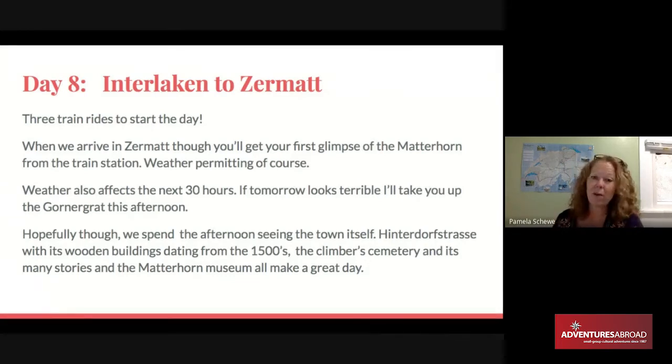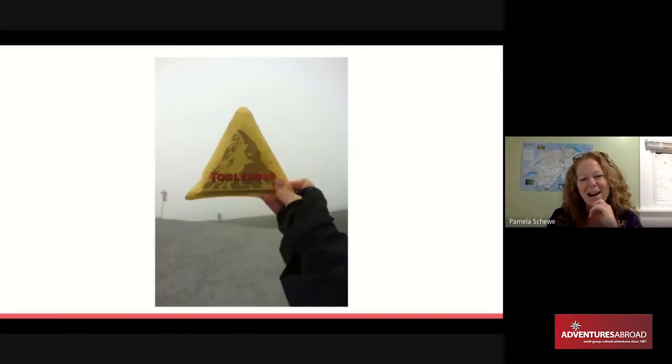If we know we got great weather tomorrow, we can spend the whole day, and that's a lot more fun. It's a better way to do it. So hopefully the weather gods are kind. Otherwise, you get this photo to bring home. That is us at the top of the mountain.